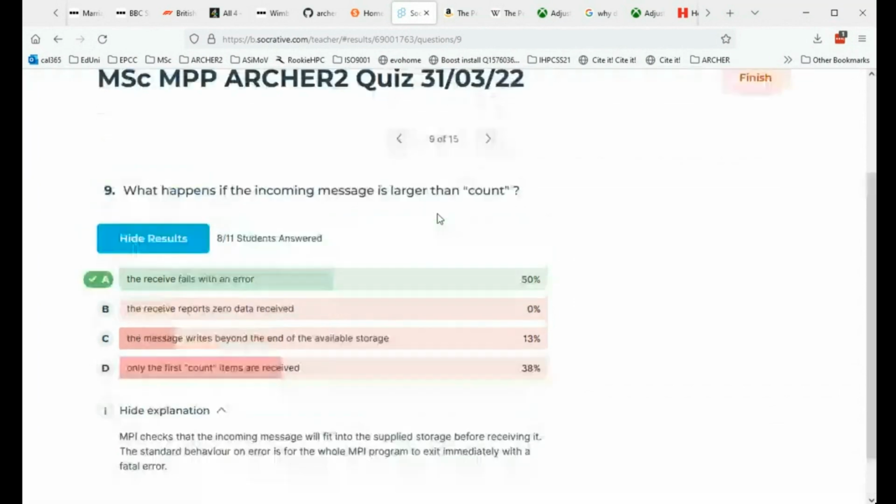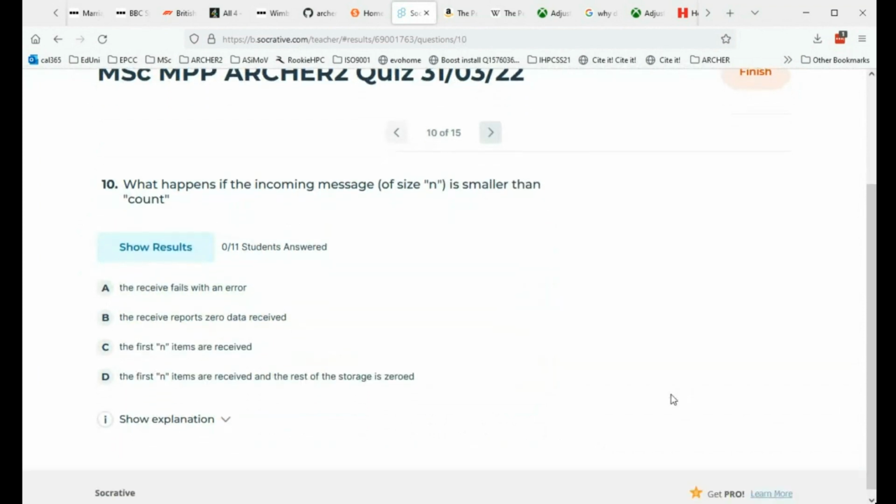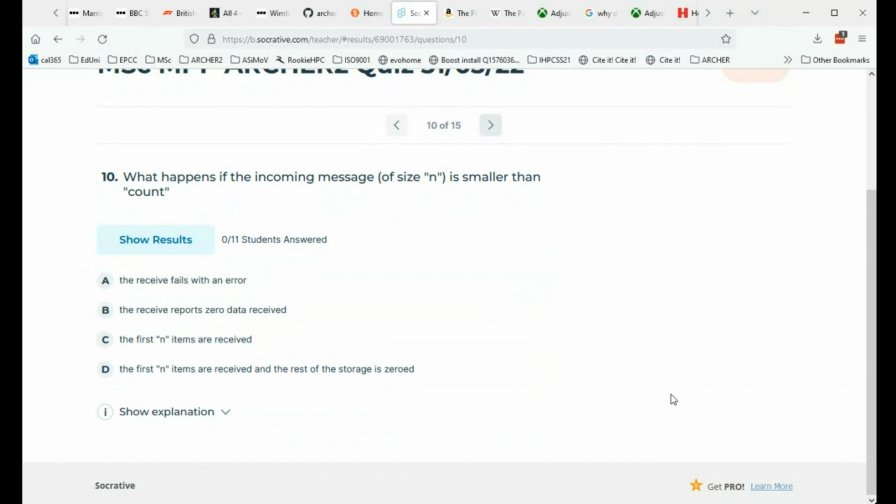Okay, the next question is the obvious one. What happens if the incoming message of size n is smaller than count? Say I've got a receive buffer of size 10 integers, and the incoming message is only 5 long. What happens there?